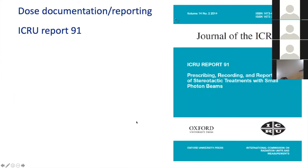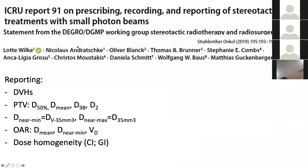So the next step, how should we report? How should we document? That's also an issue. If you want to read this ICRU report, it's quite strenuous, but these nice guys just summarized it. So it's much easier to read in the German Radiation Oncology Journal.